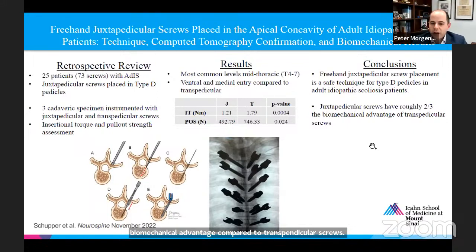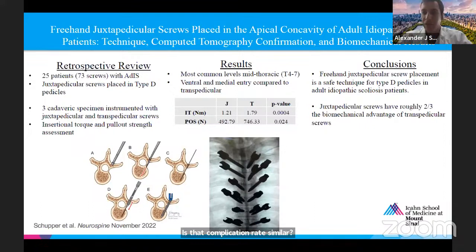Alex, I have a question. What about the safety of these screws? Is the complication rate similar, higher, lower? Unfortunately, we don't have the numbers to really suss that out.